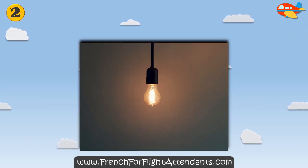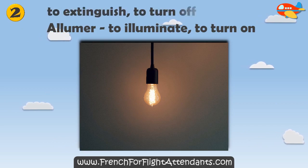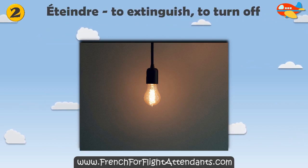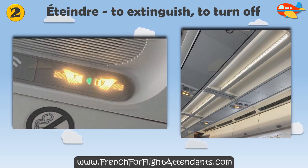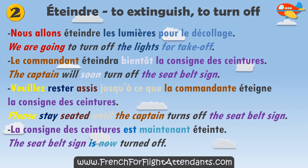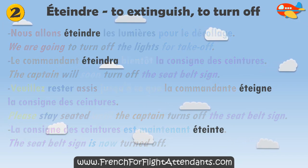In French, we turn on lights by illuminating them, allumer, and we turn them off by extinguishing them, éteindre. To extinguish, or to turn off, is another very common word we use when we talk about seatbelt signs and cabin lights in our flight attendant announcements. The verb is conjugated differently, thus pronounced slightly differently, according to the tense and the mood needed for the sentence.